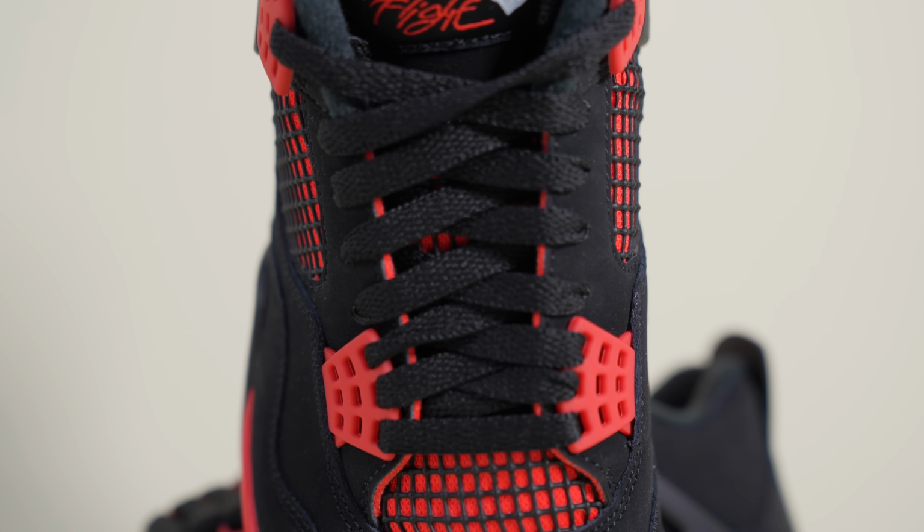But continuing up on the shoe, weaving over top of the tongue, you've got these black flat laces. And in kind of an interesting detail, on the black eye stays of the shoe, you've actually got these red edges, which is super interesting. I've never seen that done before on a pair of 4s. I think it's a nice touch. It actually adds just another nice pop of color, which I'm into.